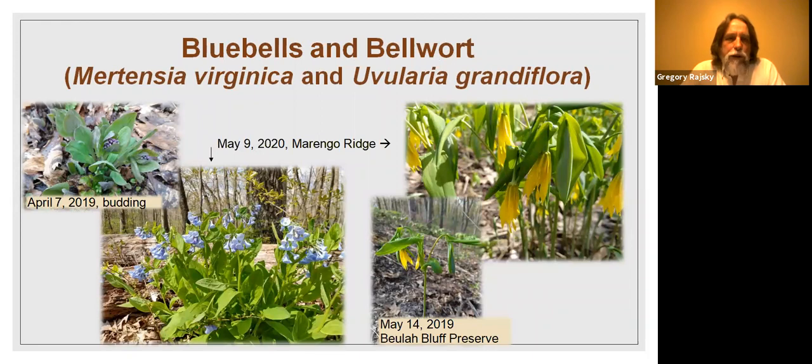Bluebells and bellwort. They're not directly related. Bluebells are in the borage family, bellwort in the lily family. But they both have a bell-like appearance, so I paired them up here on the slide. You can see the buds just forming in the photo, small inset on the left from early April, and then the photo below from early May. And this will form large colonies, but they don't persist. That is to say, they'll come back next year, but they don't last through the summer.